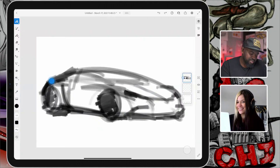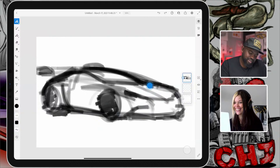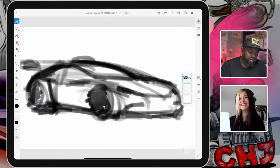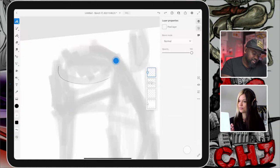I guess maybe we'll put a spoiler on this car. I don't know if it's super per se, but again, we're just roughing it out. We have a general idea of what this might look like. The chat's very excited about this car. So it's a combination of when in doubt, rough it out, and light till you get it right, because now I can tap on the layer and drop the opacity, and I have a guide to help me.